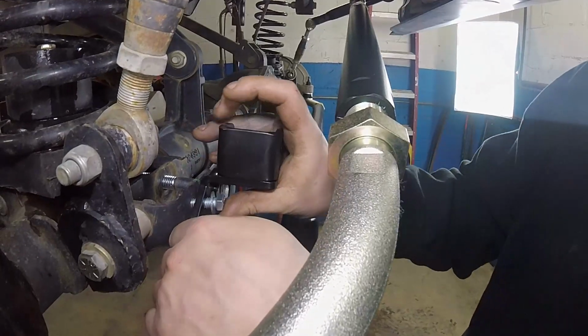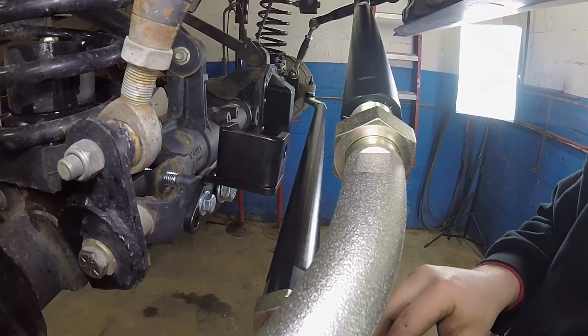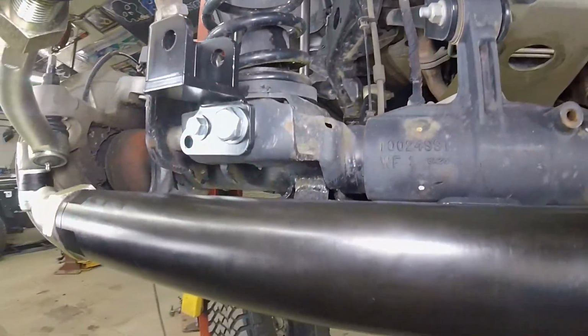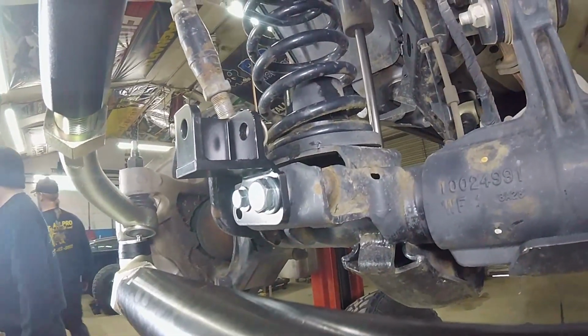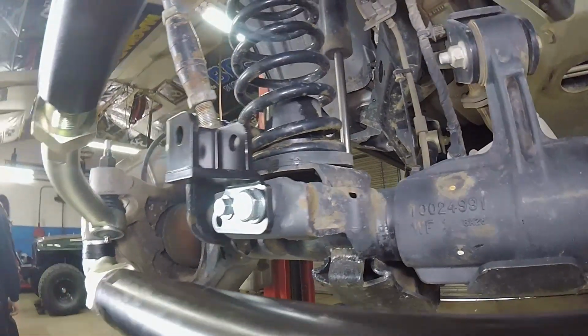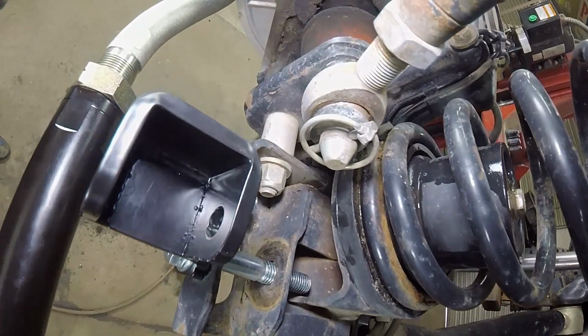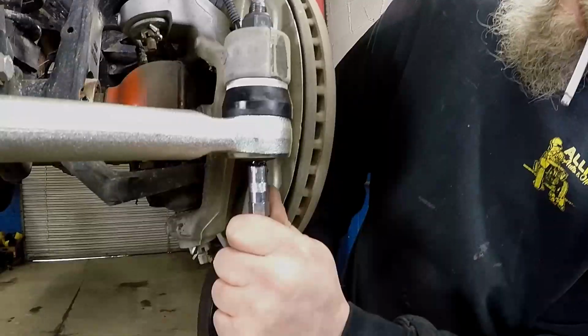So this steering shock bracket is not included in the steering kit. It's a nice cheap upgrade. For the JL, you only got to drill one hole. It's pretty much just a bolt-on thing. What it does, it moves the steering shock up above the steering system so it's not in harm's way with rocks and everything else. This is the same bracket for a JK. Just got to drill a hole for the JL.